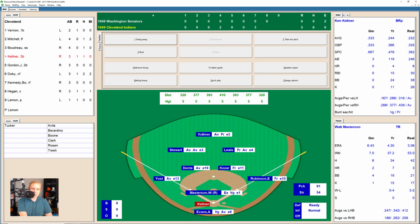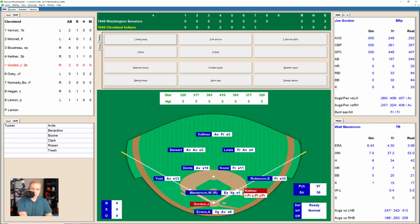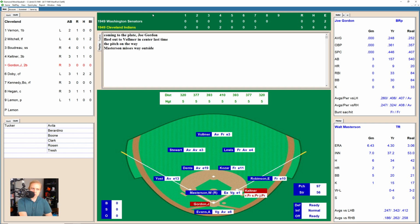Bounced over to short, and Boudreau throws to first for the out, and we go to the bottom of the 8th inning. It's Ken Keltner here for the Indians. Ken takes one wide, and one high and wide, 2-0 the count. And there's ball 3 to Keltner, 3-0. There's one down Broadway for a strike, 3-1. There's another strike to Ken, full count, and that's off the plate. Masterson now has walked 5, and that'll bring up Joe Gordon.